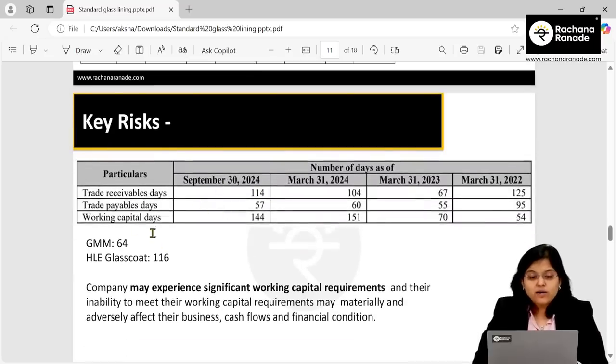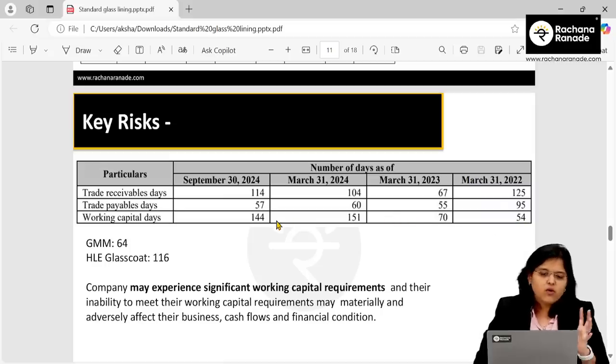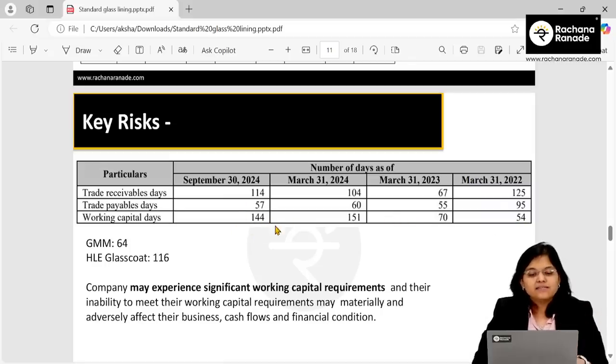One more risk is that working capital days have been continuously increasing. If you look at the figure in 22, 54 working capital days, and while they have been almost in an increasing trend, currently as of September 2024 they stand at 144, but if I were to check the year-ended data, from 54 to 70 to 151, right? Now, is this really big or not?